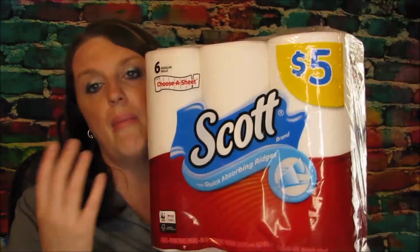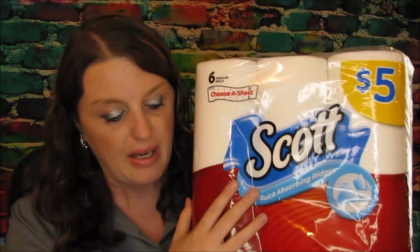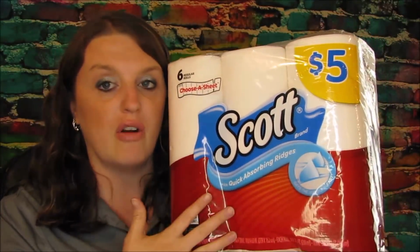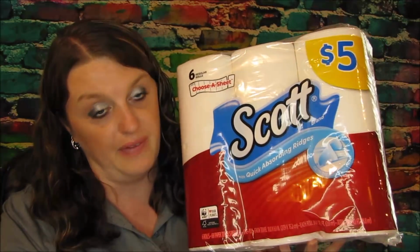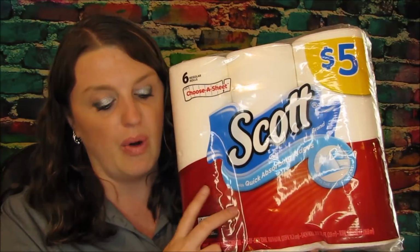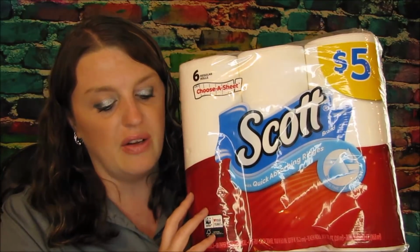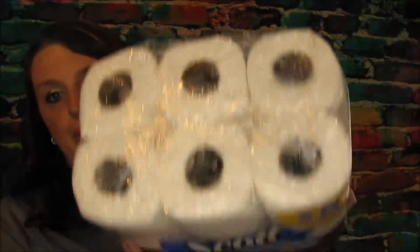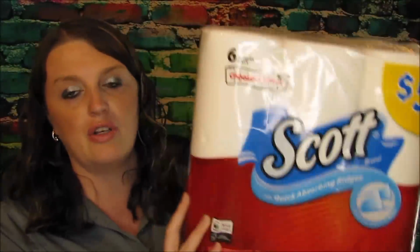Now, the paper towels are the same deal minus the Ibotta rebate. So these are, again, $5. You guys use that $1 off coupon, or if you don't have that, a 50-cent off coupon. You guys would use that $1 off coupon in the Walgreens booklet. So you guys would either get this for $3 or $3.50. So that comes up to be a pretty decent deal if you guys are interested in that.